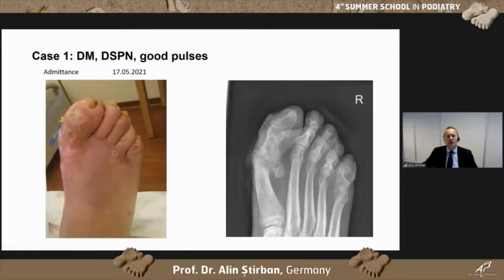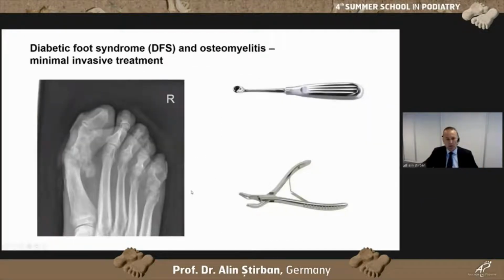Let me start with an example, a case that came to us in May this year. This patient had diabetes mellitus, had also a diabetic polyneuropathy, had good pulses. So we directly started with an antibiotic treatment. And as you can see on the right side, he definitely had an osteomyelitis. So we used the ulcer the patient already had to get those parts of the bone out.